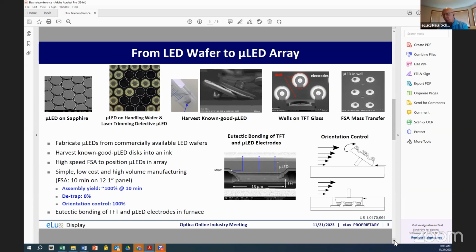So what we have is a way of using the current manufacturing technologies for lighting and large area display panels in order to make micro-LED displays. The technology works for what we're doing down to about 350 PPI. For the next generation, we can probably go to 800 PPI, but it's really not suitable for AR, VR.